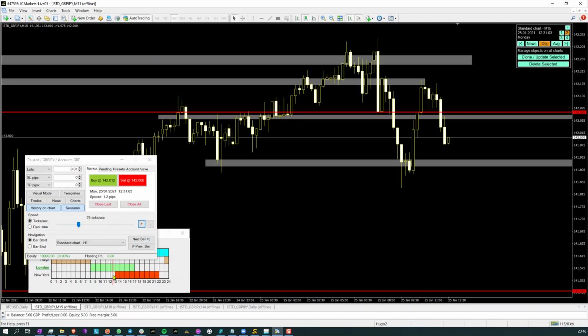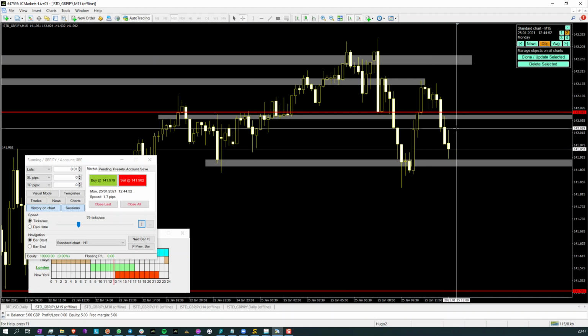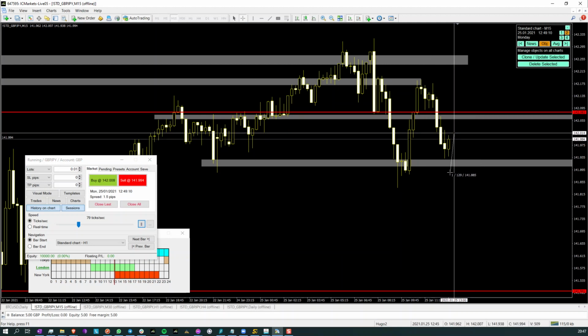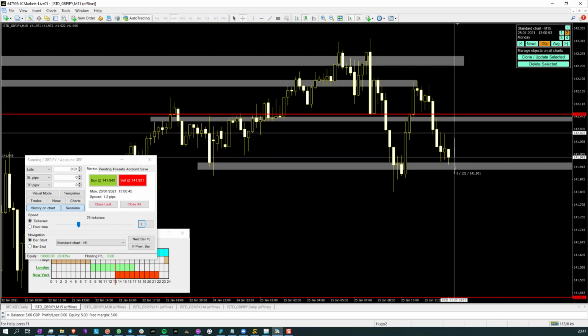This is a Monday. It's just before New York Open. But if we touch this, that would have been a successful trade. So let's see. Where does it have to go? From this low here, 12 pips. Let's see. 12 pips is like in here, something like that. Is it going to do it? It didn't do it already. Oh, almost.